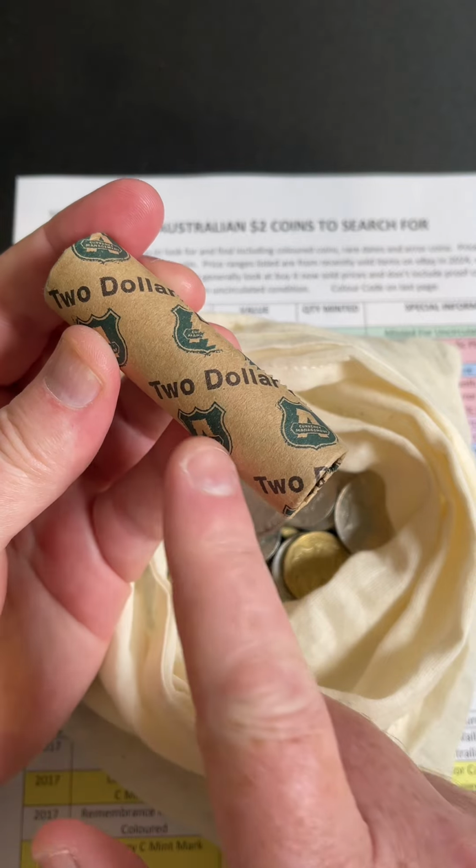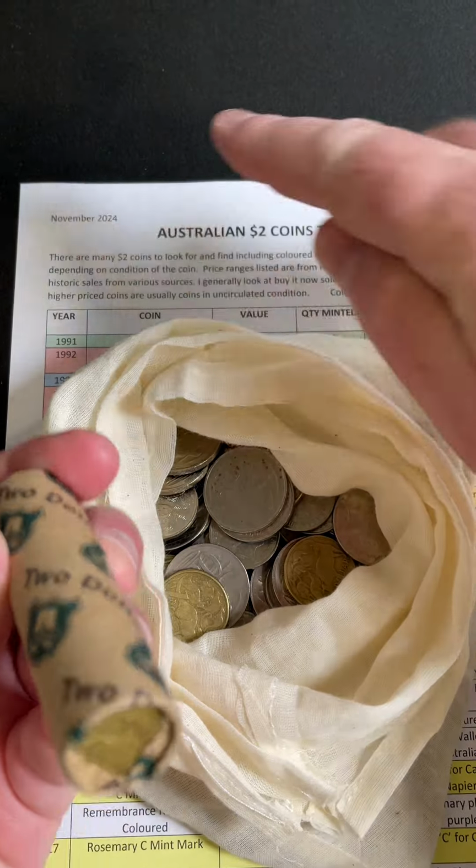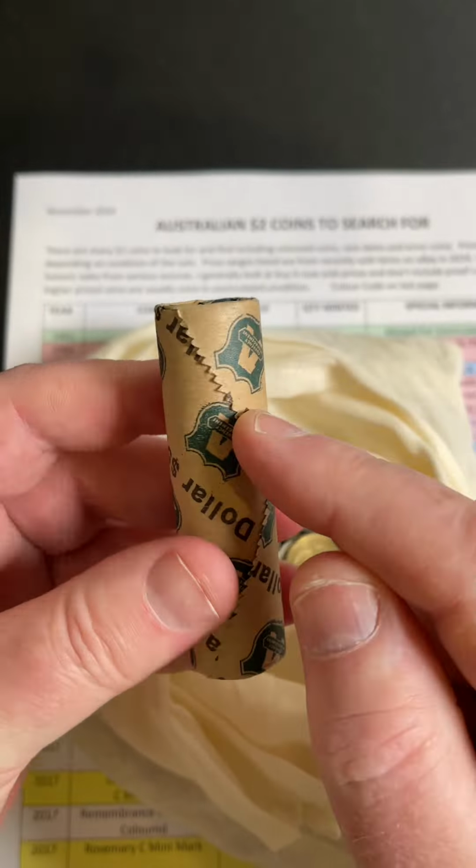And there you have it. We're into November. I've just rolled out the new November coin value list and I've got a $2 roll right here. So let's jump straight in. Let's see what we've got.